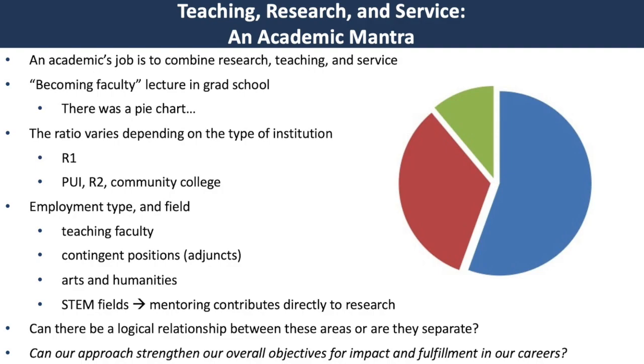And you could have a pie chart like this at a community college that would be mostly teaching and then service, and maybe not very much research, depending on the particular type of position you had. Speaking of position type, the employment type also has an influence on this type of chart. Whether you are teaching faculty or research-oriented faculty, whether you have a contingent position like an adjunct position or a temporarily funded or soft money position, whether you're in the sciences or the arts and humanities tends to skew more toward teaching, regardless of what kind of institution you are in.